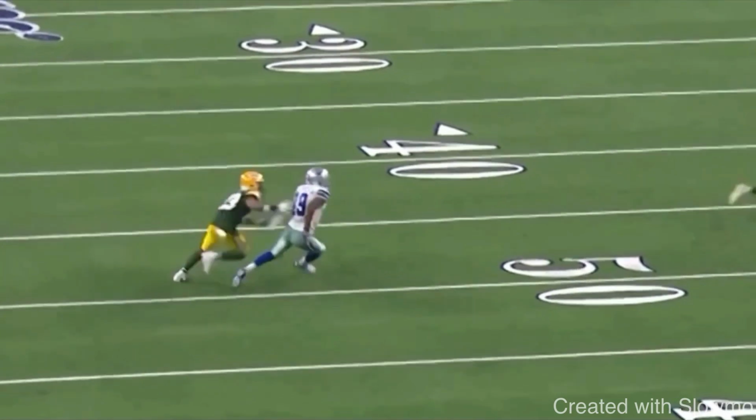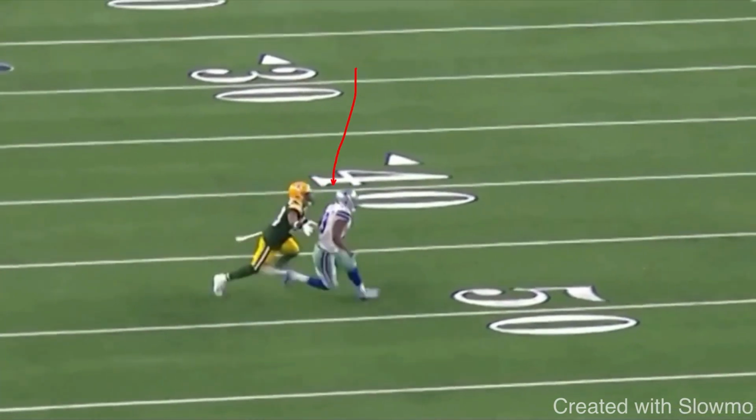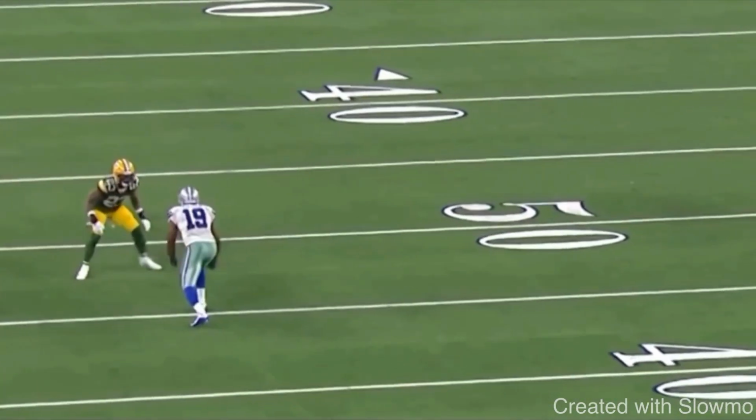Or worse, right before they get to this break point, that left hip and that left shoulder start turning upfield. They start to give it away, and that's the biggest indicator you can give a DB. So make sure we run the first route first. Let's play this thing again, full speed.